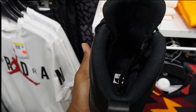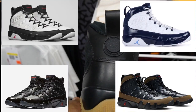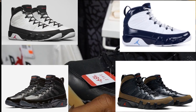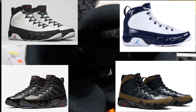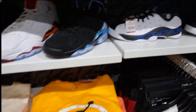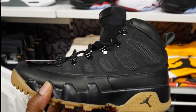They're not terrible. But again, we want so many other Air Jordan 9s. We want so many other colorways. The last thing we were thinking about was a boot. I don't know the motivation behind this. Maybe I need to look it up, maybe I need to read it, you know what I'm saying? Like a little reset. Maybe I need to do some more research. But I don't know why these are in stores.